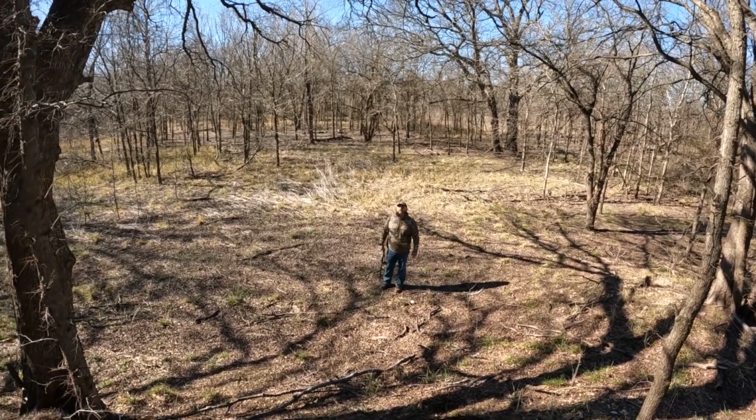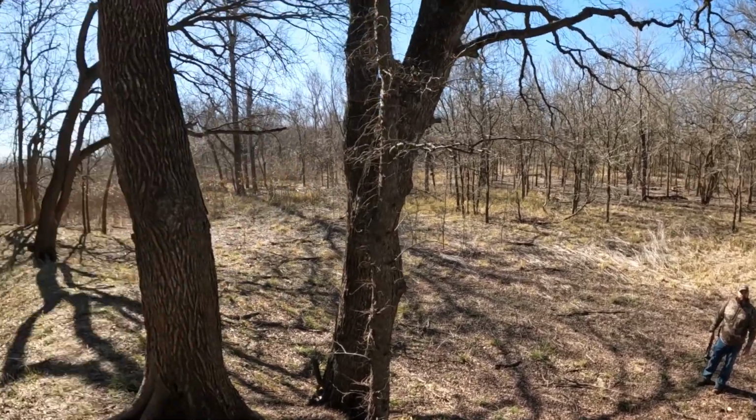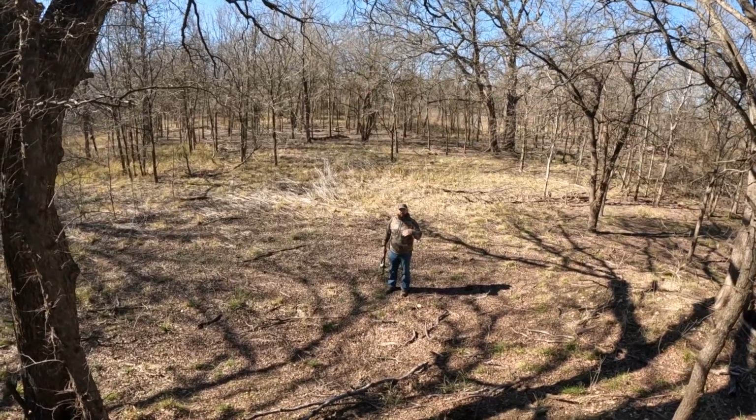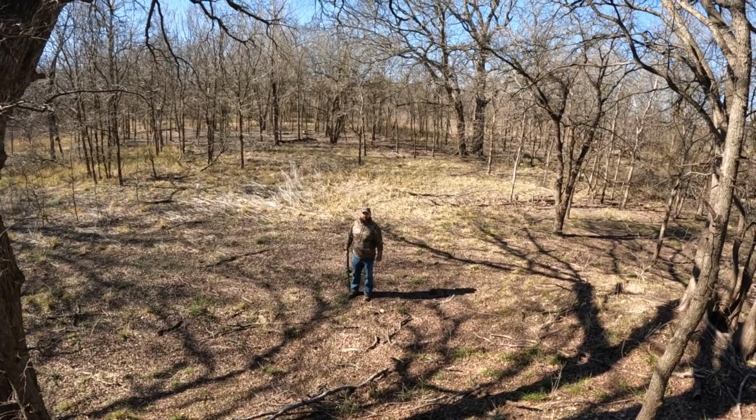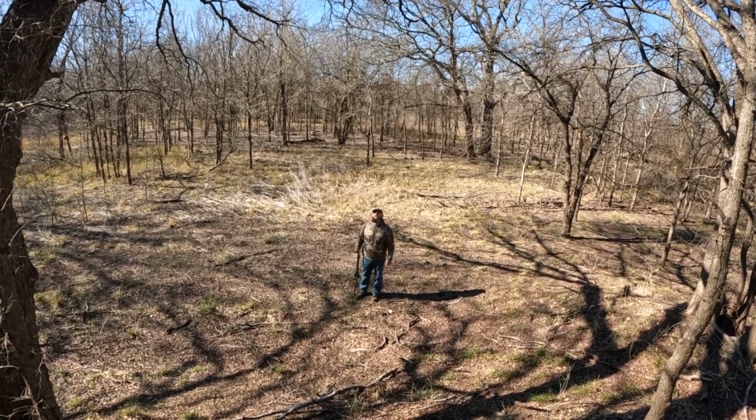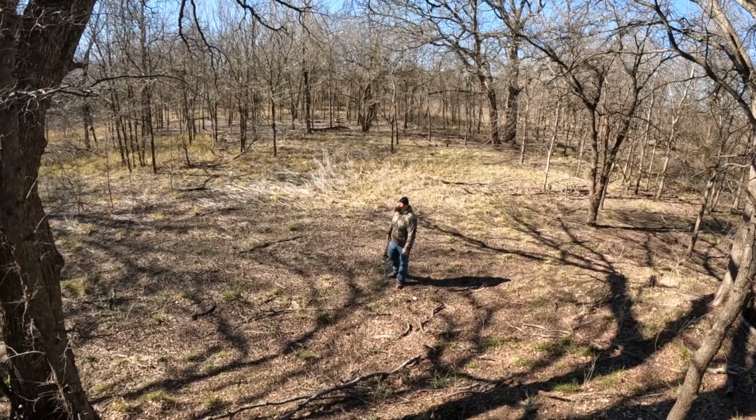Look how much higher that is. It is a lot higher. 15 feet. You would only need to go like 10 feet in that tree. It's like super high.